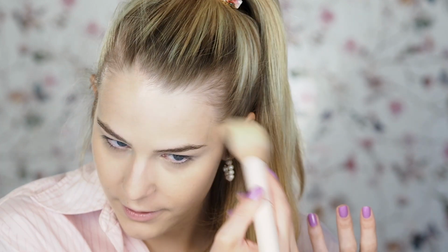And I'm setting it with powder, even though I have dry skin, because I want to use contour, bronzer, highlighter and blush in powder form. And if I want to have a really nice blend of these products, I need to powder before. So that's one thing to remember, because cream on powder doesn't go that well. You can get a patchy look, you know.